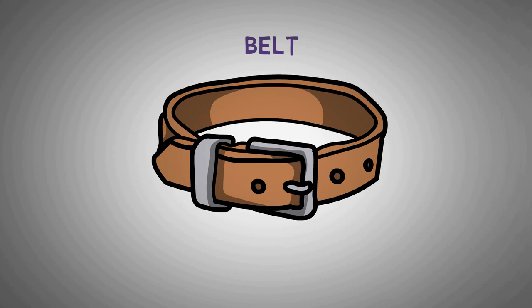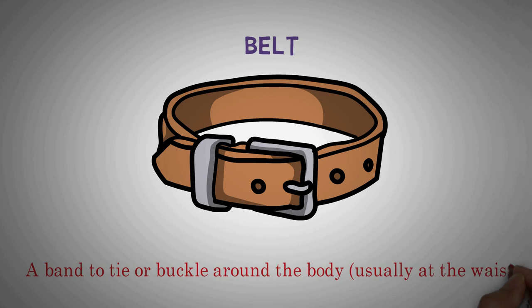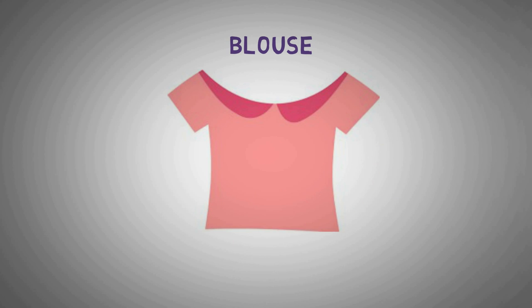Belt. A band to tie or buckle around the body, usually at the waist. Blouse. A top worn by women.